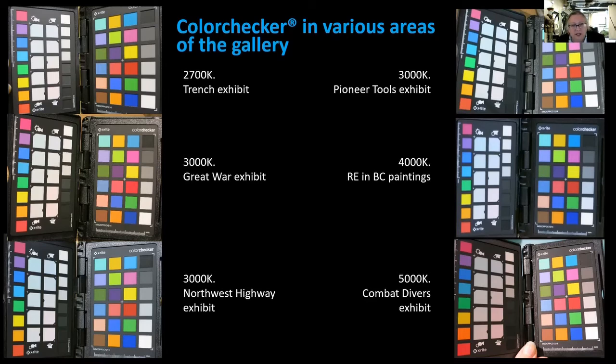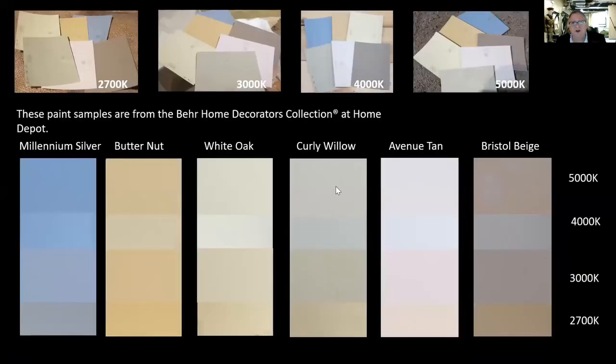When we go to this, here we have all of my color chips for the walls. So what I did is I took the color chips and photographed them under each of the lighting conditions for each gallery so that you can see how the tones really change.